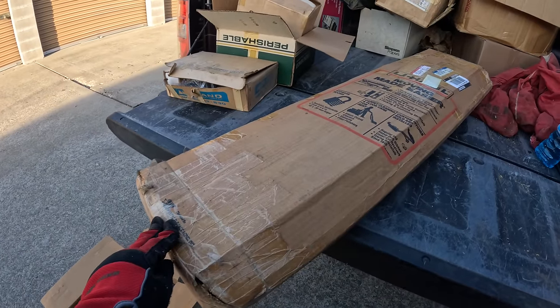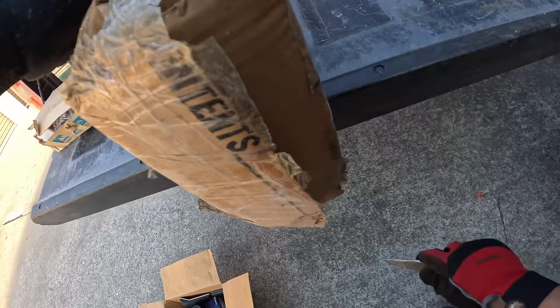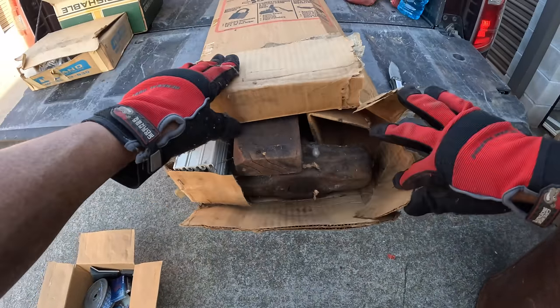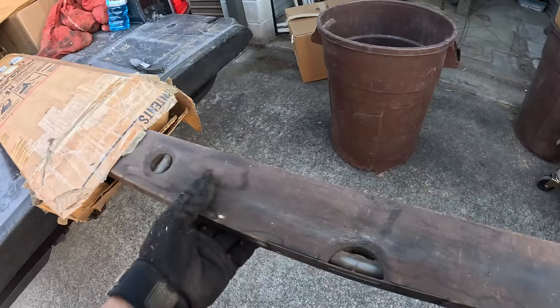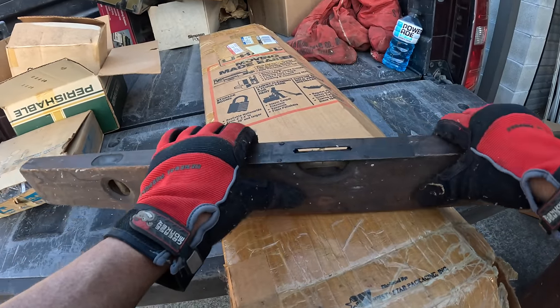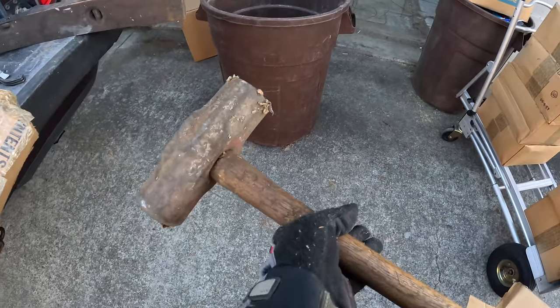All right, let's get this out. Now, this thing's heavy. Like, really heavy. A spider's nest in here. Yucca. Well, that's why it's heavy. Look at this. It's got a huge sledgehammer in here. That's cool. Oh, wow. This is an old level. Really old level right there. That's neat. That's an antique, I think. And this guy. Dang. That's some serious business right there.